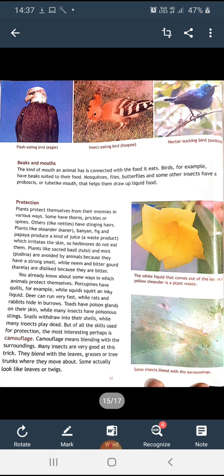Plants like sacred basil, like tulsi, and mint are avoided by animals because they have a strong smell, while neem and bitter gourd like karela are disliked because they are bitter in taste. So plants protect themselves because of features like these.